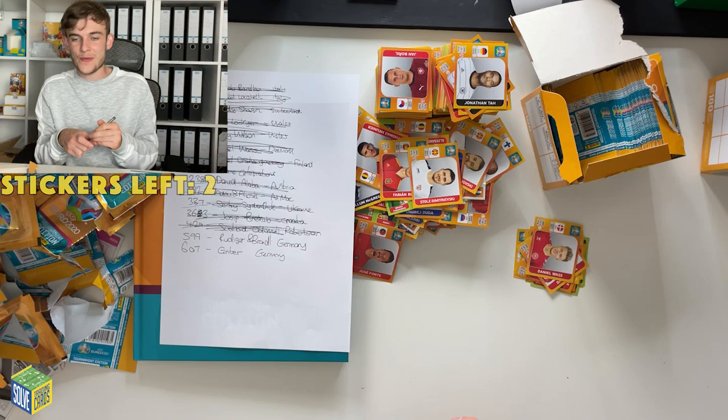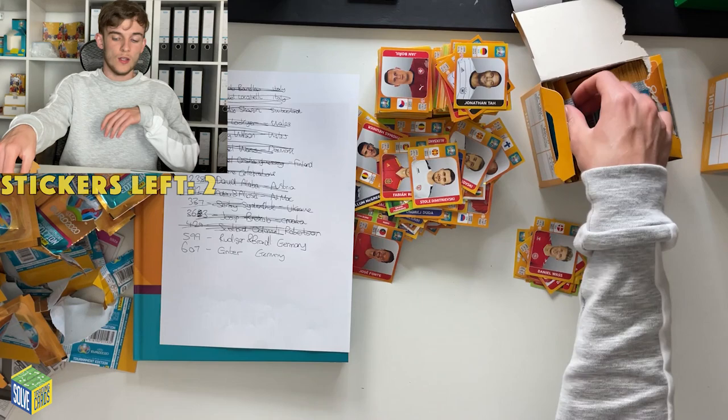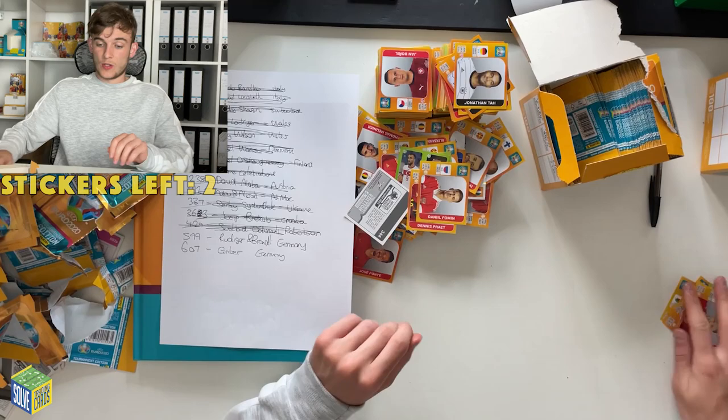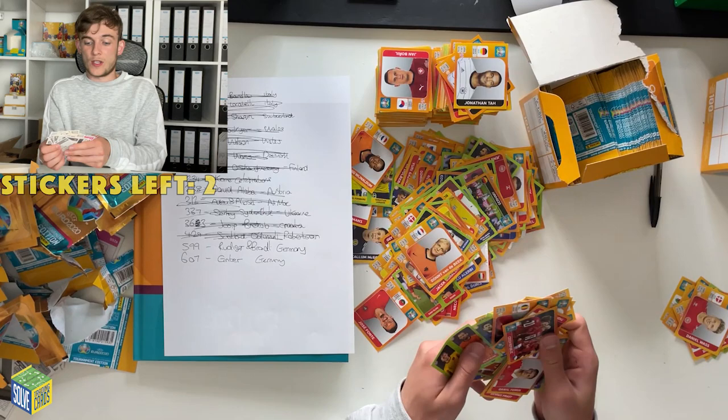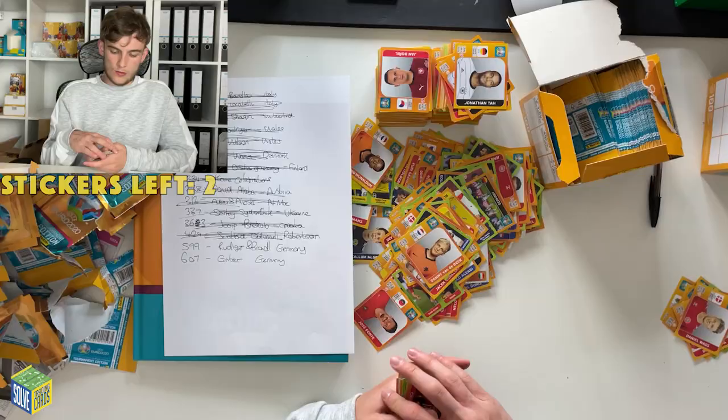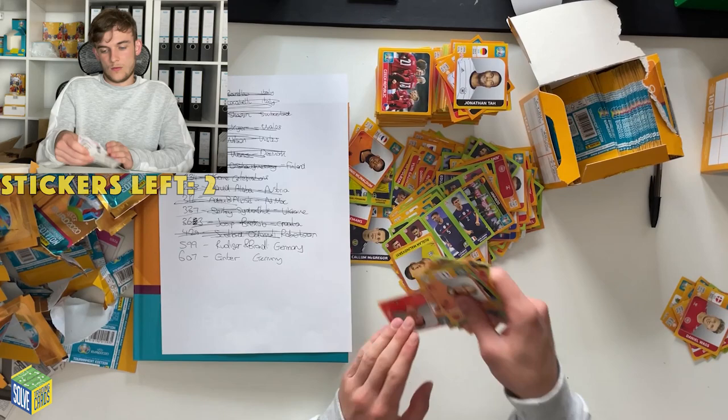Two left, and it's both the Germany ones. No, I wouldn't have expected that at all. I really wouldn't have done. I'll tell you what though, that's good actually, because what we can do now is we can stick those stickers in, and then we just need to wait for the two Germany ones, because we can literally just stay on the same page. So I'll do that. I'll stick all the other stickers in. And then we can wait on the Germany page. Good thinking, Luke.